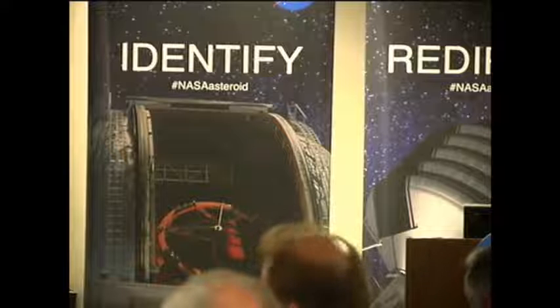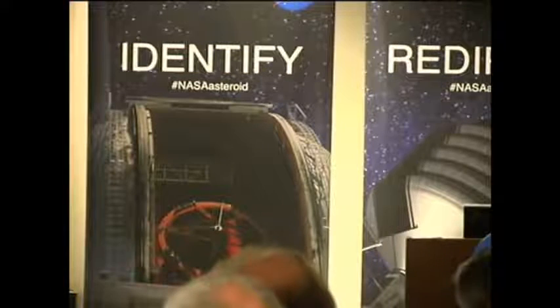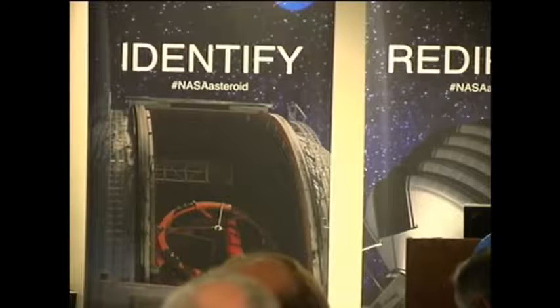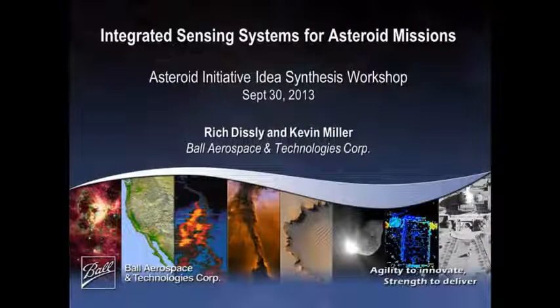Our next presenter is Richard Disley from Ball. Rich works in business development in civil space and technologies at Ball Aerospace. He's primarily responsible for the pursuit and formulation of instruments and spacecraft for science missions. He received a doctorate in planetary sciences from Caltech in 1994. His talk will evaluate sensing requirements for ARM and present candidate systems to meet those requirements, and he escaped a flood, I believe, along with several other folks in the room. So it's getting better now, though, at least in a lot of areas.